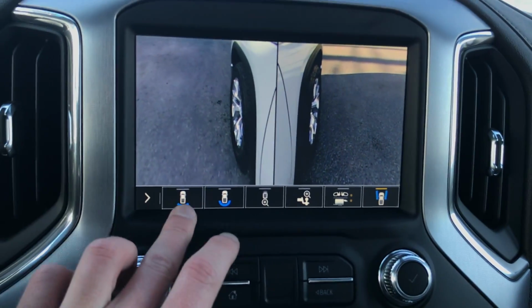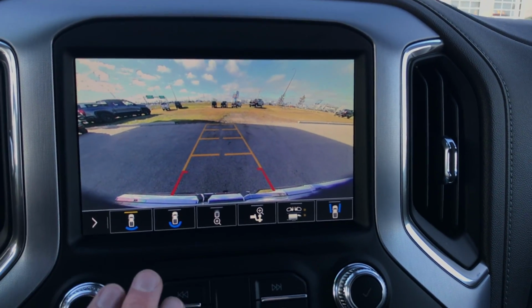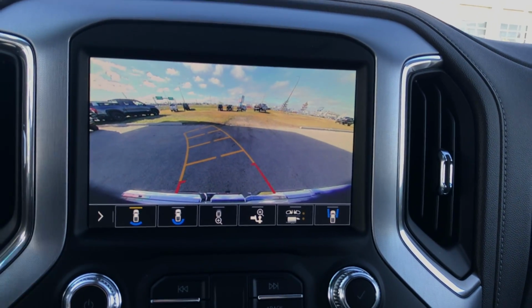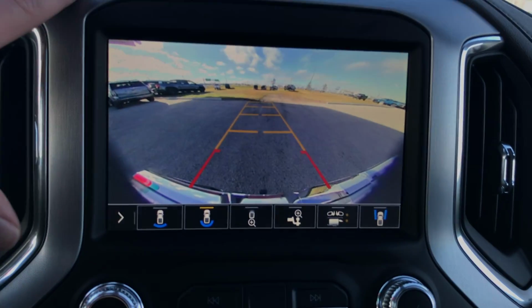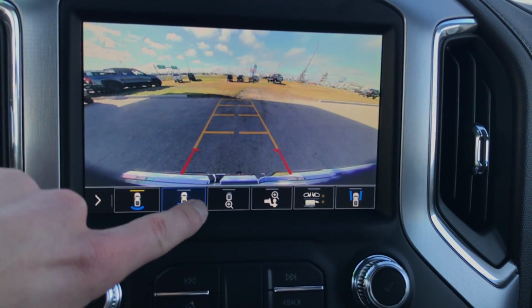Now take a look at all the different camera angles you've got on this truck. So you've got the wide angle reverse camera with your trajectory lines. And of course, that's going to work with your ultrasonic parking sensors to give you some audio feedback when you're approaching a vehicle. Now this is actually the wide angle view, as I mentioned before.